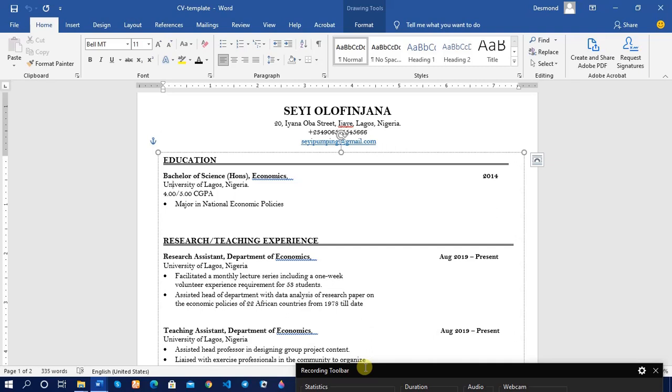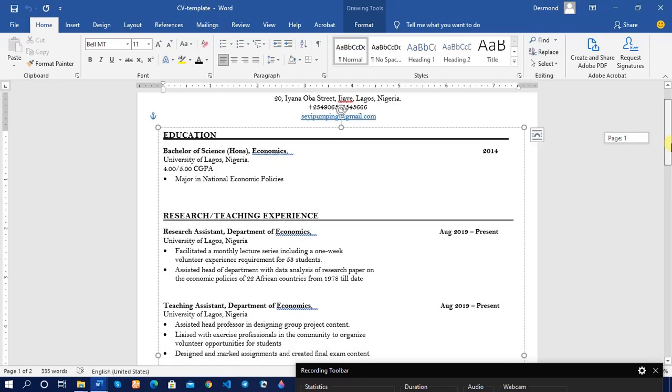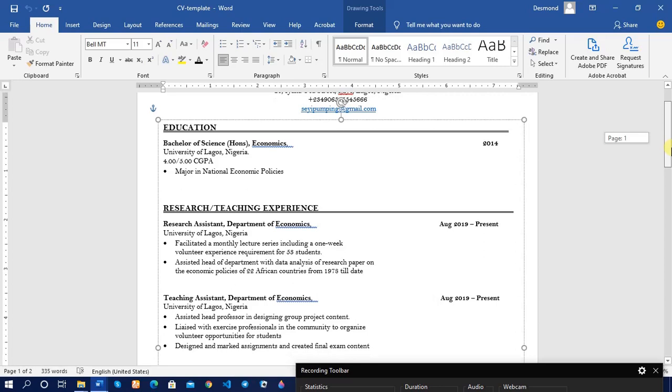You can't just paste your descriptions there, because most of the job descriptions, they are just there to scare people off, or sometimes you don't even do them at all. But the things that you did when you went there, let the employer feel it, so that he or she will know that you achieved something, and so you can contribute to his or her organization's growth.